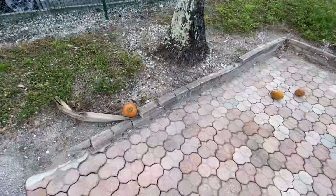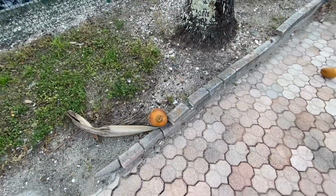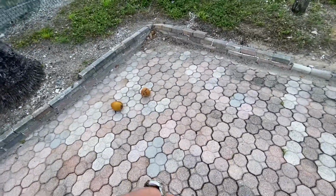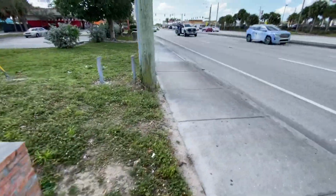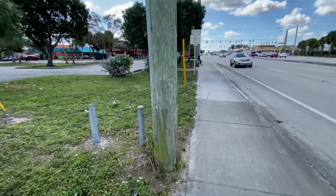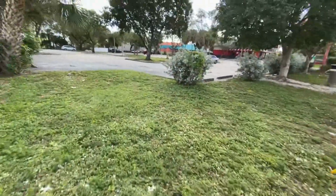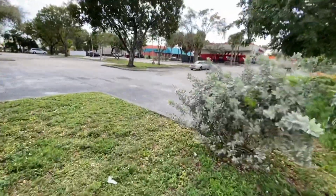So there goes the truck again. I'm literally walking, and this damn coconut falls from the tree. This is how you know you're in South Florida. Coconuts just falling, busting out the damn trees. Damn. All right, I guess we're gonna go over here to Boston Market. Or maybe I'll walk a little farther and hit the IHOP up so we can get some food while we got a couple hours to sit and wait.